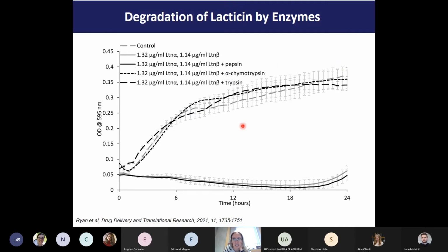The other problem with lactocin is shown in this simple graph, where on the y-axis you have OD, your optical density. Basically, we add a small number of bacterial cells so that they have an optical density of less than 0.1 to start with. Then over time the bacteria start to multiply and make your solution opaque, so your optical density increases, and this means that your bacteria are growing. The dashed gray line is just your control, and the bacteria are growing. In the presence of the lactocin alpha and beta chains, we get no bacterial growth. That's the gray line at the bottom.